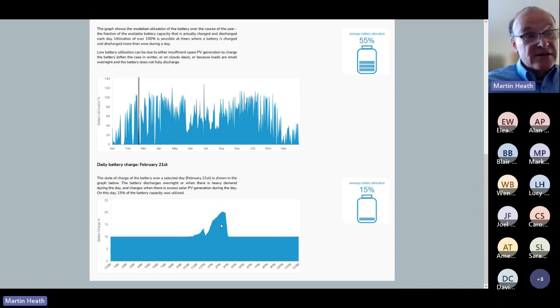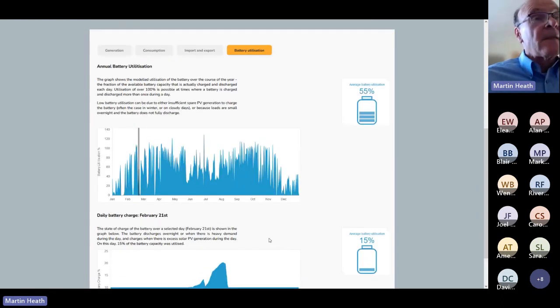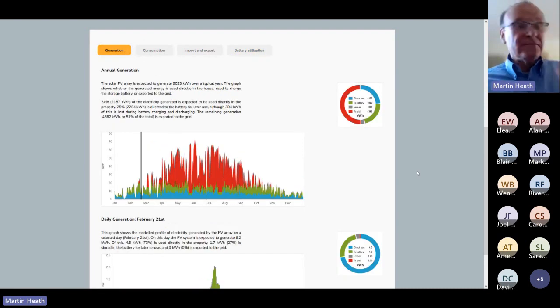Sits there, charges up a little bit during the day, and then discharges back down to 10%, which is its minimum depth of discharge for this particular battery. So in this particular case, you might conclude that we've got a mismatch between how much solar PV is on the roof, how much consumption there is within that particular site, and how big the battery is. So it may well be worth trying to look at something that's slightly different.